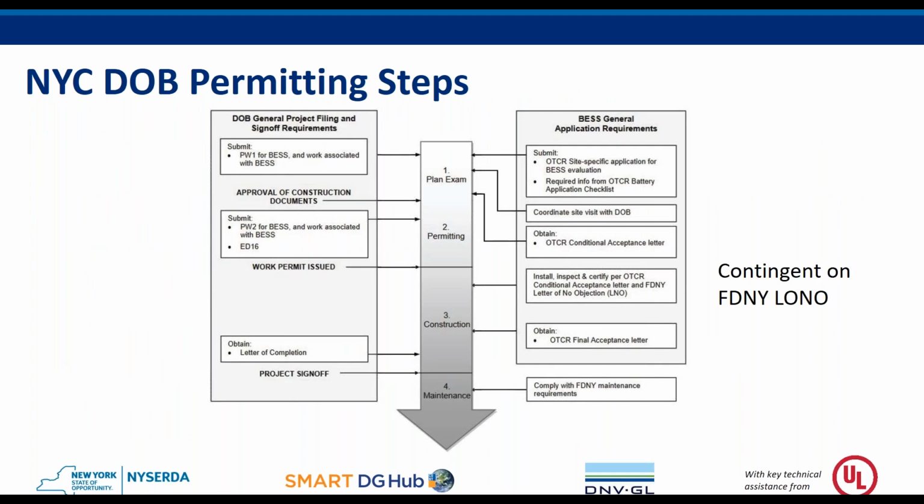So for the overall process, starting with the DOB's PW1 and construction permits initiation, you do also have to submit to OTCR at the same time. And then it goes through a review process, pretty lengthy, a little bit of a back and forth with the developers and applicants. And the office does work directly with the project developers to go over specific site conditions as well as coordinating with FDNY. And you can see even down to OTCR's final acceptance letter, there are going to be major considerations with FDNY as well. And they release a letter of no objections at the same time.